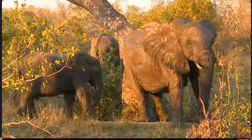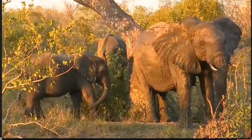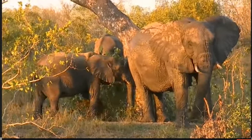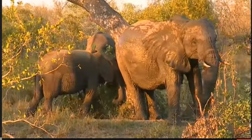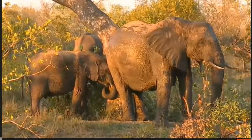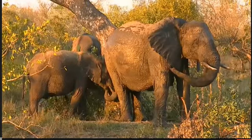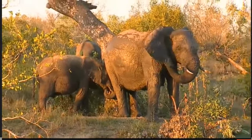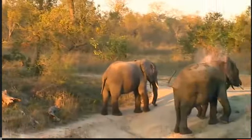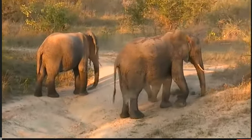Amazing how dexterous and well balanced they are. I mean, she's a big elephant. She probably weighs 4 tons, maybe more. That's about 8,000, 9,000, 10,000 pounds in that region. Up on one leg, quick. Get a scratch there. Entertaining animals, elephants. Always something going on. Those two are having a scratch. These ones are having a dust bath.